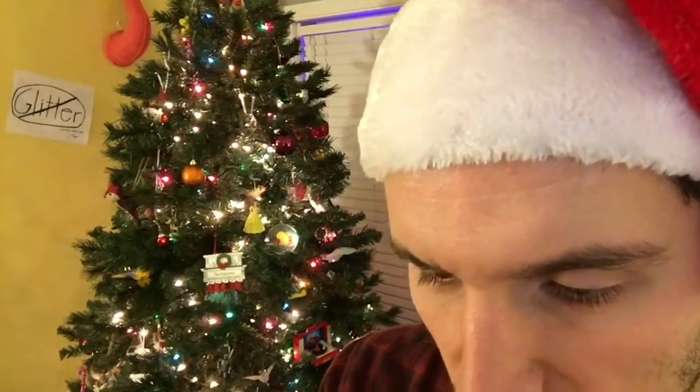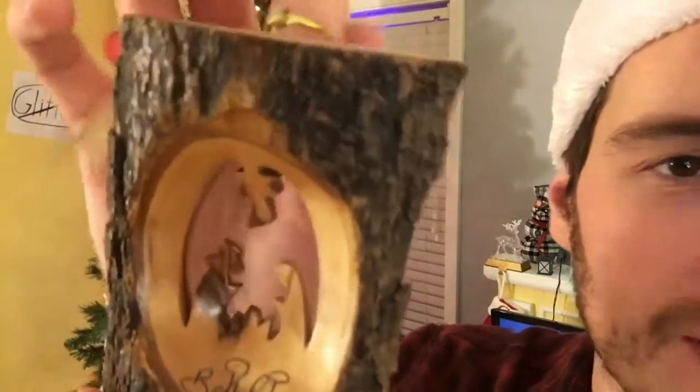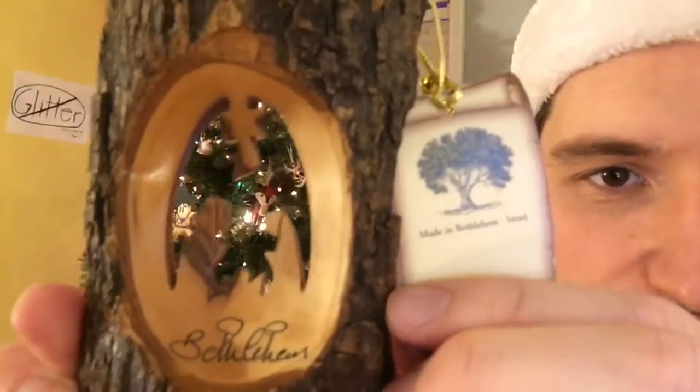Every 2 years, the olive trees are pruned so that they bear fruit. These beautiful pieces are made from those prunings by Christian craftsmen living in Bethlehem. Oh, that's awesome! And it says Bethlehem right there. You can see this fun little nativity. It's kind of hard with my hand in the background there. So let's put a tag that makes it equally as hard. There we go. A nice Christmas tree in the background.